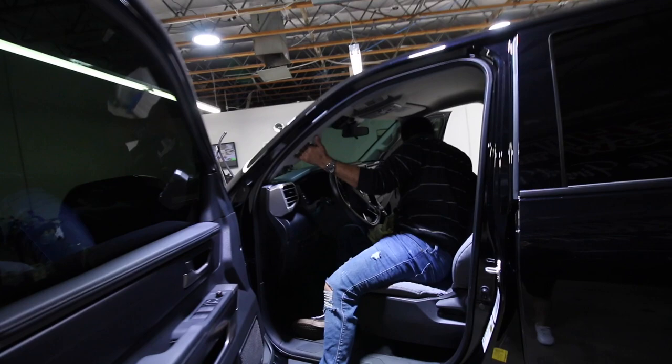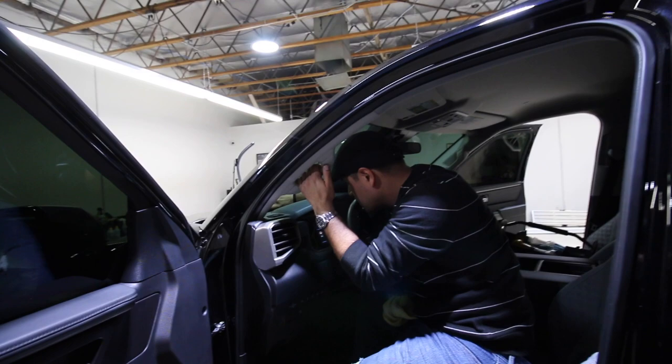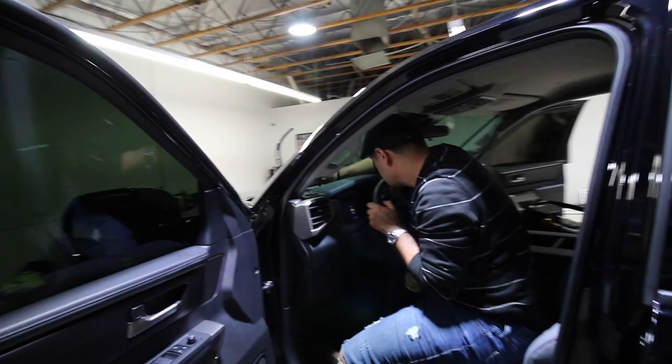So again, you guys don't need to go with a dark tint like this to benefit from the heat rejection properties of it. But the windshield's probably one of the most important places to put tint in regards to keeping the heat out. In a sedan, also the glass facing up on the rear and the windshield is the most important place to put it, because most of the sun comes through those glasses that are facing up.